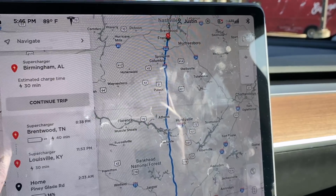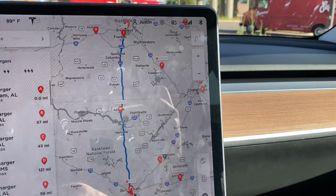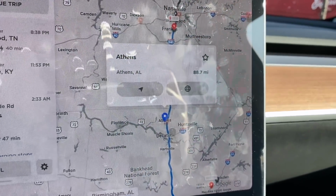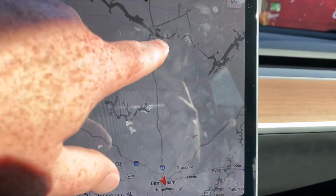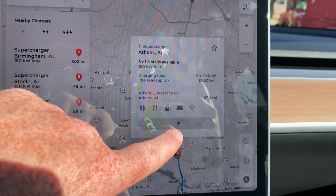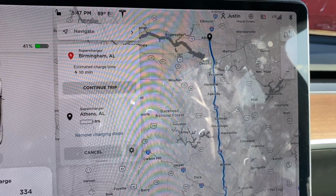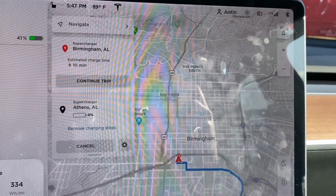The problem is we've got to stay here for quite a while. So if we open up our superchargers, this one right here in Athens, we hit that up on the way down. It's a decent station, and we're gonna see what's there. There we go. So if we did that, we'd only need to stay here for about 10 more minutes. We could just make it at 0%, which we're not gonna do.